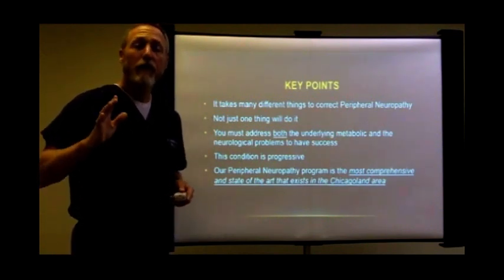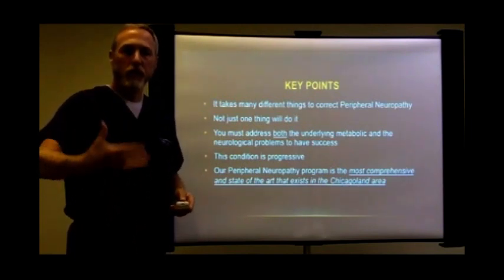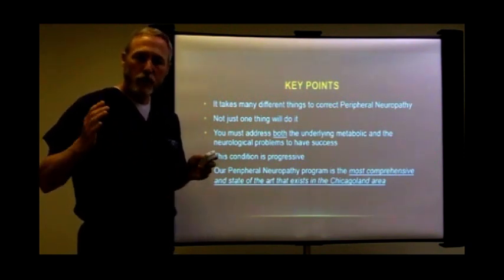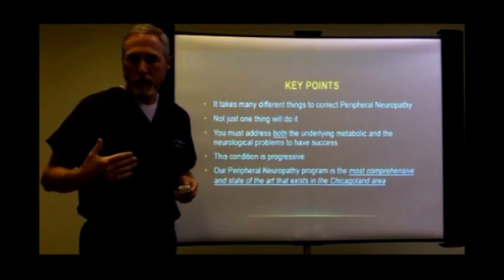Unless you've been trained in functional medicine, you'll miss a lot of metabolic problems or internal chemical imbalances that are there. Unless you work with a doctor who's specifically trained in functional medicine and knows what the functional or optimal ranges are, you're going to have a lot of metabolic problems missed.